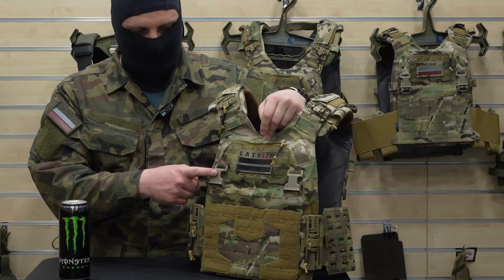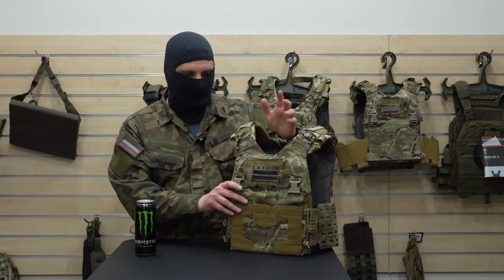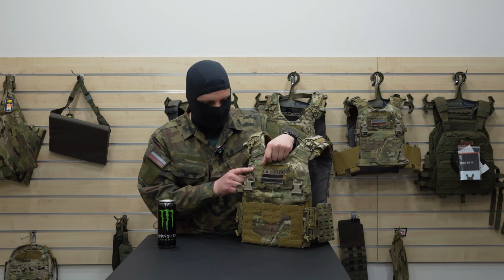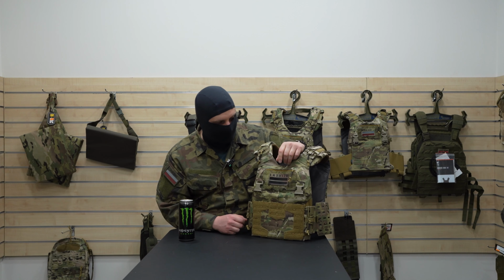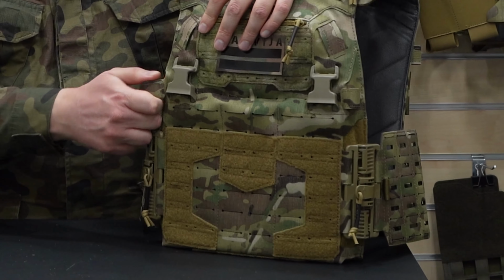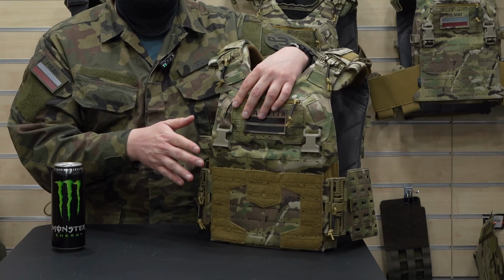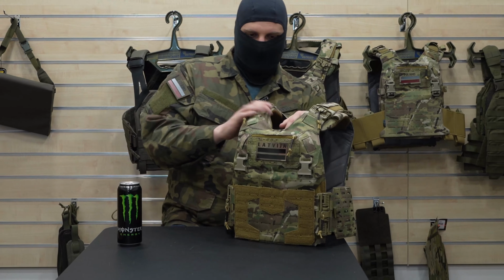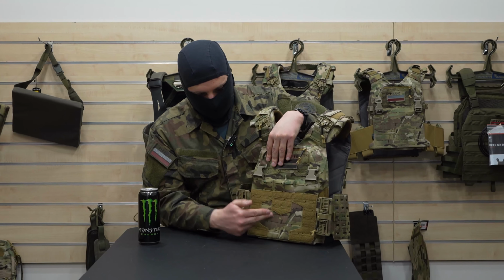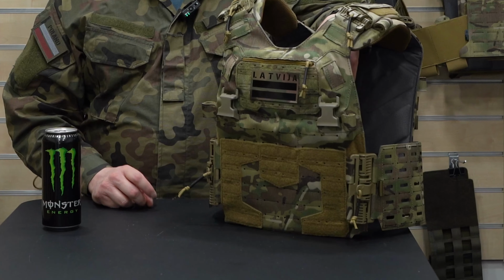We have custom buckles, obviously, for chest rigs, placards, standard for most carriers now. We have nice PTT loops on both sides for if you're left-handed, right-handed, and an external Velcro wrap for hydration tubes and also cables. We have front PALS for just mounting pouches, or Velcro if you're using placards or chest rigs.